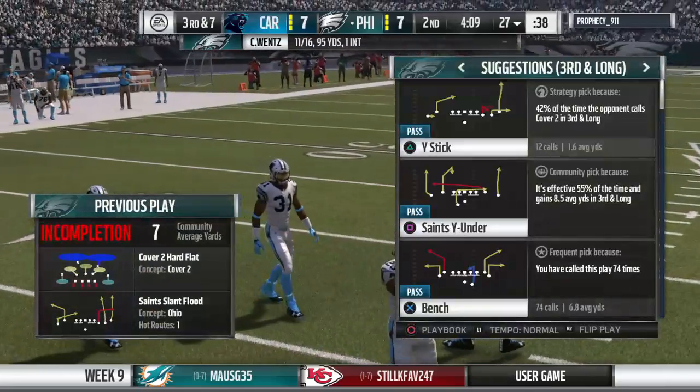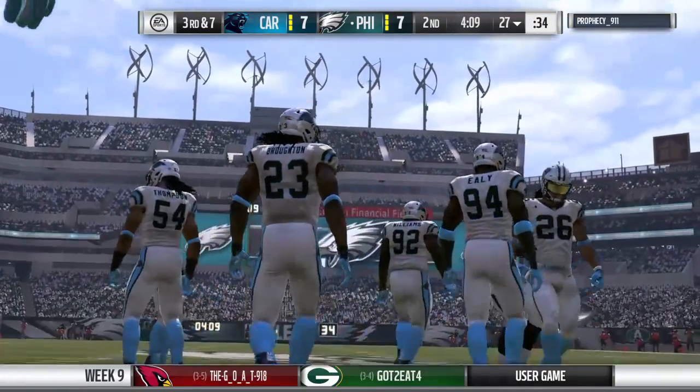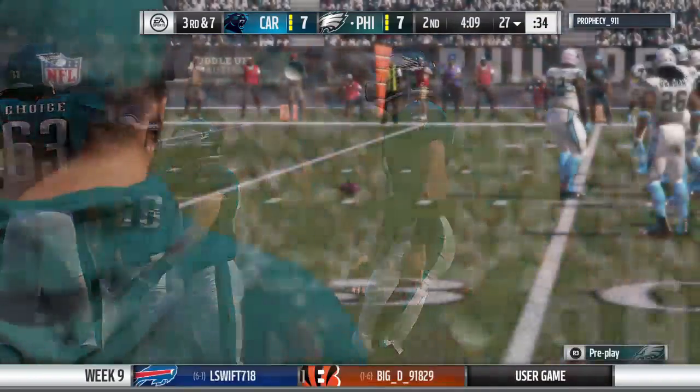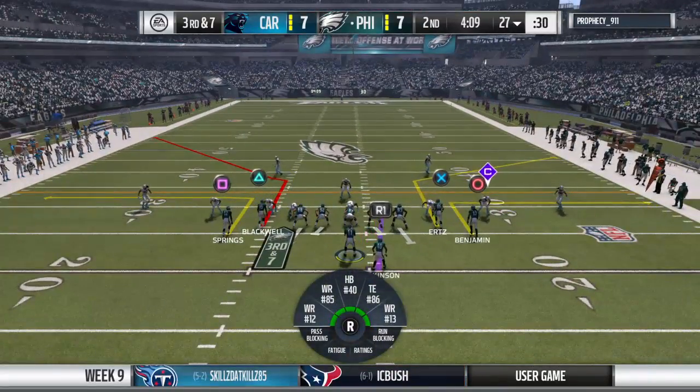They were looking to get it to Kelvin Benjamin there. And that'll make it 3rd down. Let's give some credit to the defensive guys on that play. Able to bat that one away. Sure looked like they were trying to hit the corner route. 3rd down here for the offense after the incomplete pass.